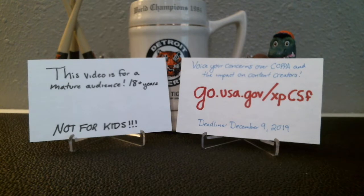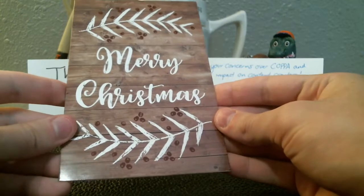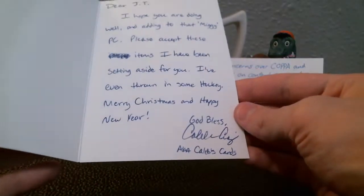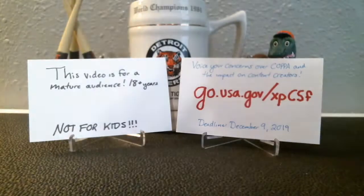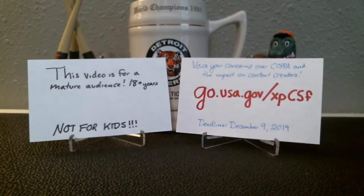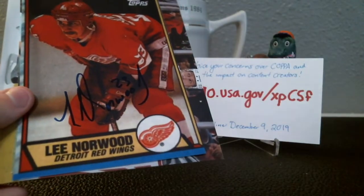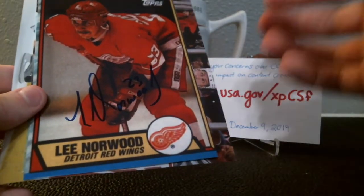Then I also got in a little care package. It's a Christmas gift from Caleb's Cards. Very generous member of this community, so he wrote me this very nice card out, so I really appreciate him doing that. I've got something for him as well. I just need to get the proper packaging for it when I go to the post office in a little bit here. But he sent me some Tigers cards as well as a pack of 89 Fleer, which was very kind of him. But these are really sweet here.